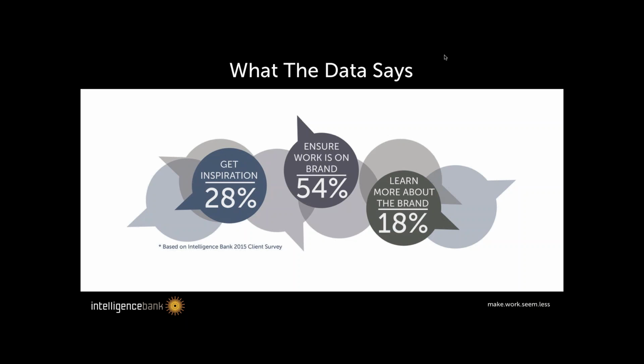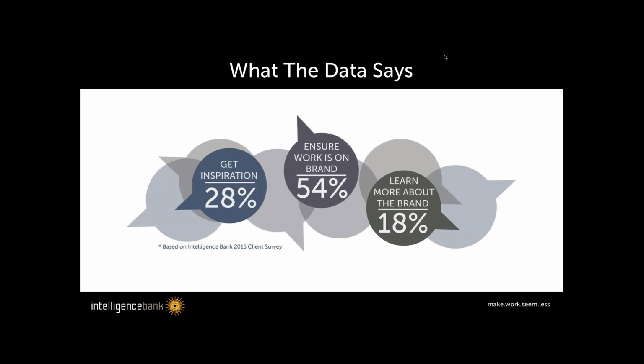So what the data is really telling us is that for any brand hub, you'll have different types of users. You'll have the graphic designers and agencies who use it as a technical reference point. And then you'll have internal staff who will use it to get inspiration and learn more about the brand. So when you're building a brand hub, it's important that you cater to the various audiences that are going to be accessing the site. That's one of the reasons why a workshop with discovery exercises is a great way to start any project.